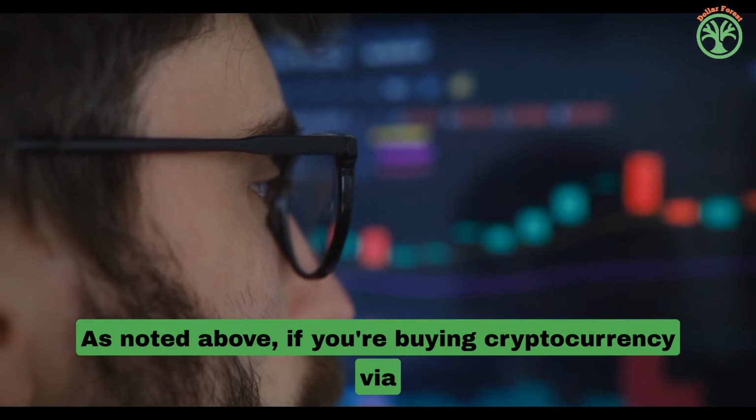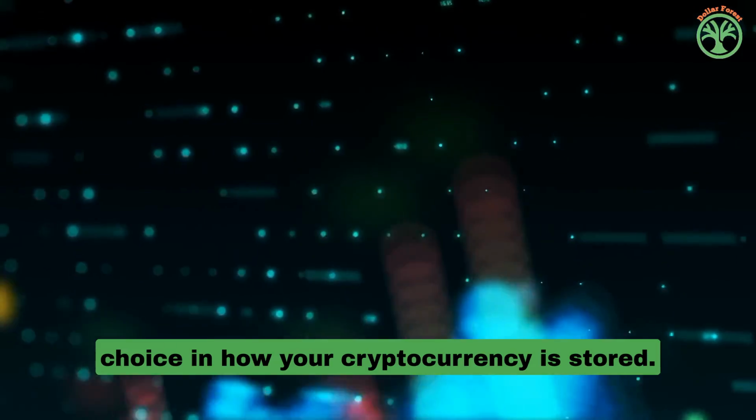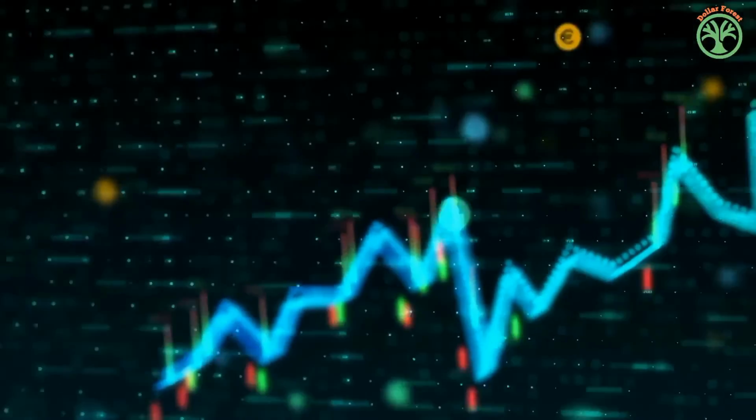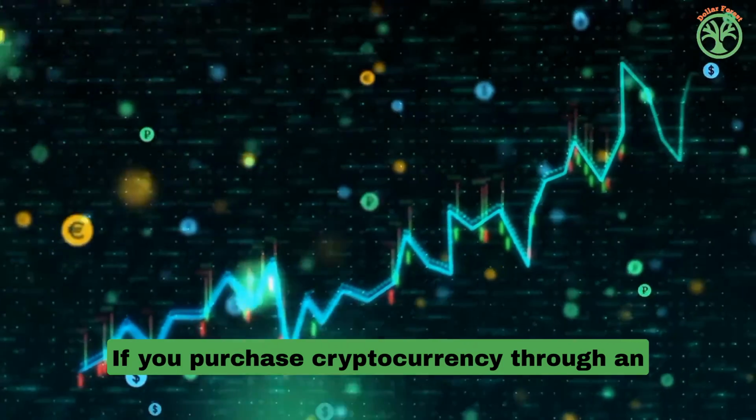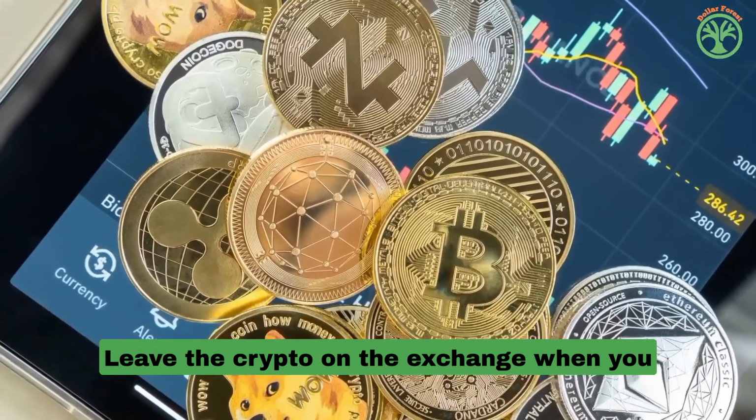As noted above, if you're buying cryptocurrency via a broker, you may have little to no choice in how your cryptocurrency is stored. If you purchase cryptocurrency through an exchange, you have more options. Leave the crypto on the exchange.